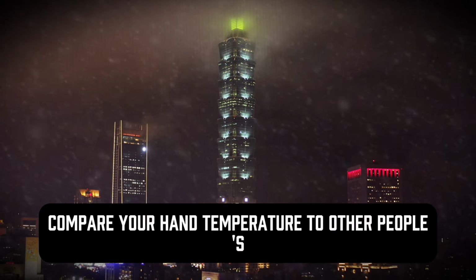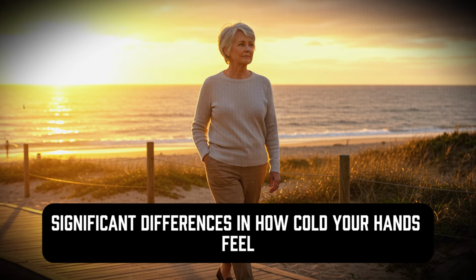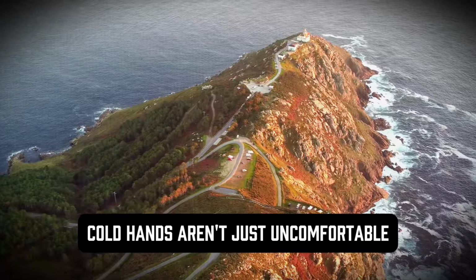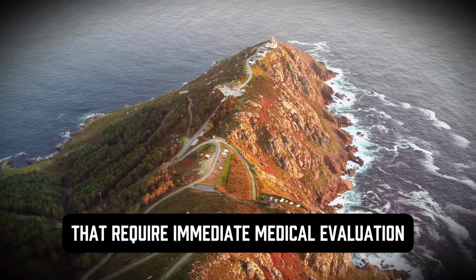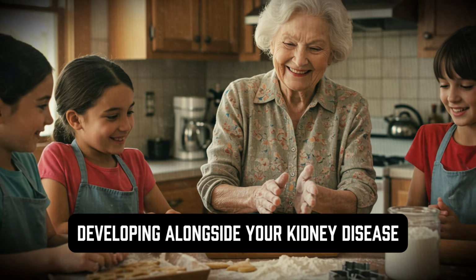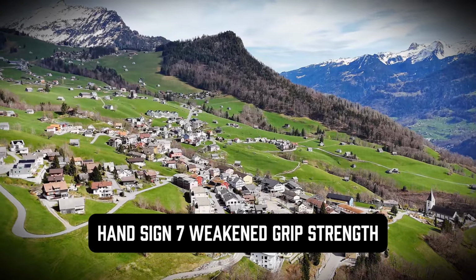Compare your hand temperature to other people's in the same environment and note significant differences in how cold your hands feel compared to others around you. Cold hands aren't just uncomfortable. They're warning you about serious circulation issues that require immediate medical evaluation and could indicate life-threatening cardiovascular problems developing alongside your kidney disease. Hand sign 7, weakened grip strength.